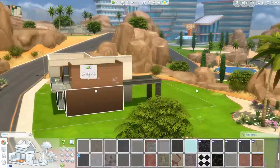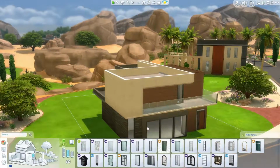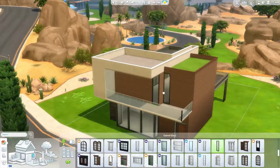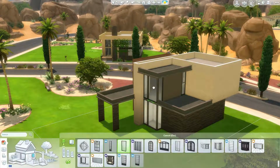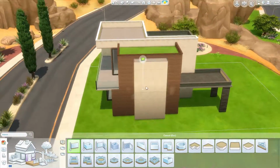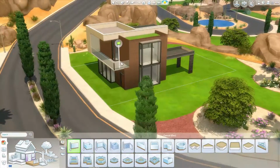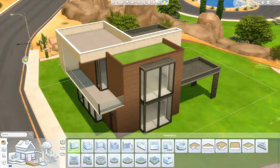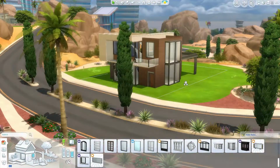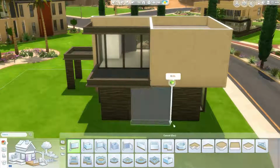It's fairly small because I didn't want to do a very big build this time around. After the mansion build, I need a break from big builds. But yeah, we're using these base game windows that have got the black trimming, whatever it's called, with the new patch that we got before Dine Out, and I'm so happy with the black windows.